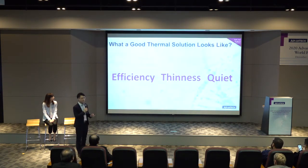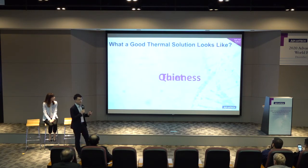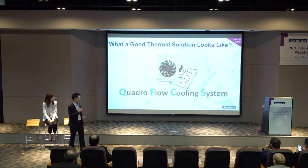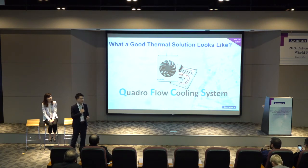So why is a good thermal solution necessary in IoT? Advantech combines the three demands into one heatsink, the quadruple cooling system. And we have a heatsink demo at the outside booth, and I welcome everyone to take a look.